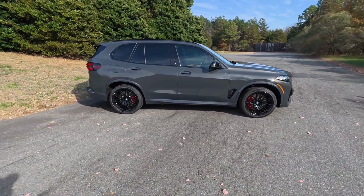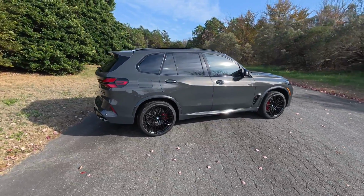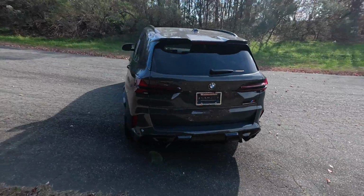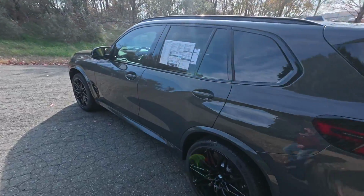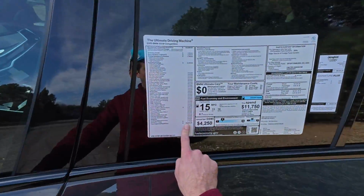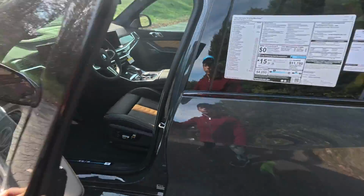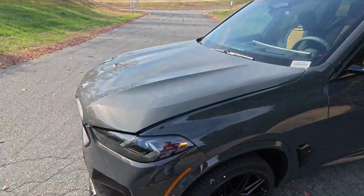So today we get to take a look at the all-new 2025 BMW X5M Competition. This model's finished off in Dravit Gray Metallic. Its MSRP is just shy of $140,000. So we have quite a lot to go over for this family SUV that has a lot of performance to it.